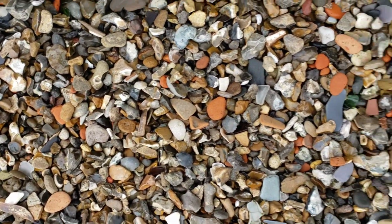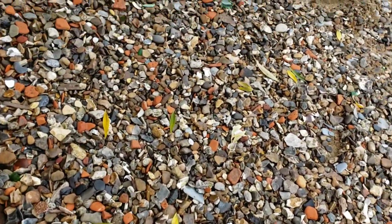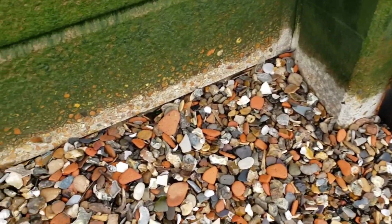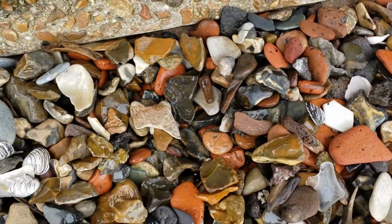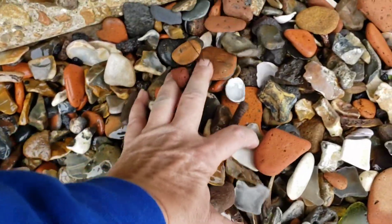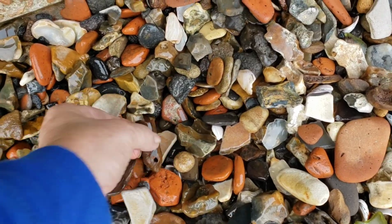And just walk around. I mean, this is just piles and piles of this stuff up against the wall here. I mean, shells mixed in, glass, old tiles. Bone.